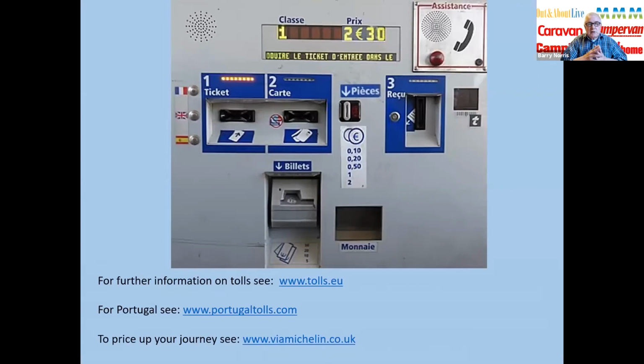But for most motorway tolls, you'll come across a toll booth like this, where you have the option of paying by cash or by credit card or debit card. There's usually a help phone if you get stuck. If you want information on tolls, there's www.tolls.eu, and that covers all the tolls in Europe, gives you general information.